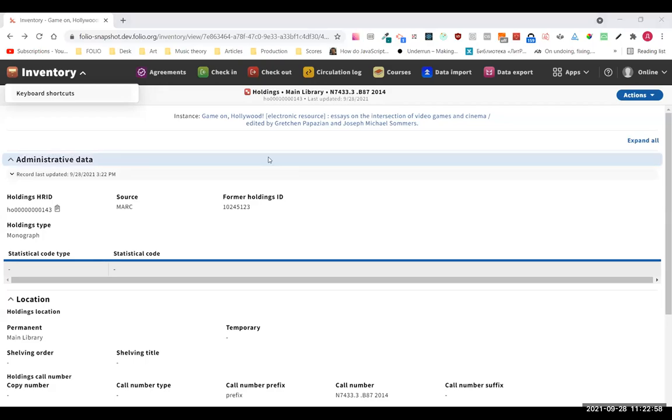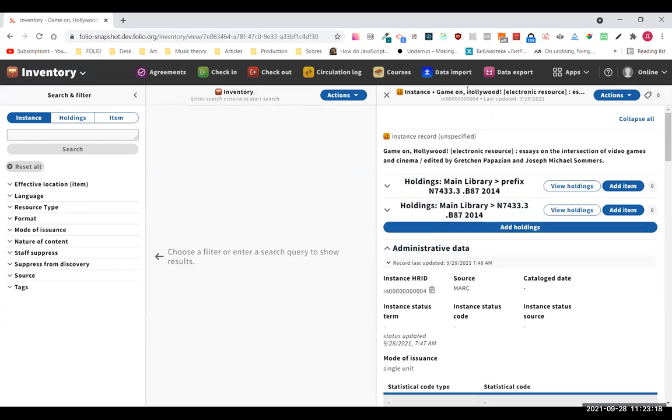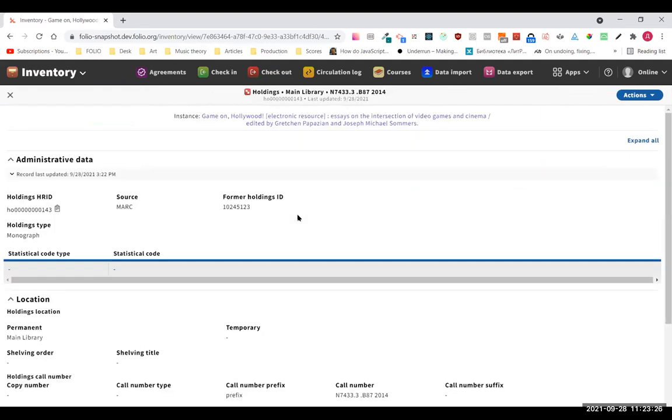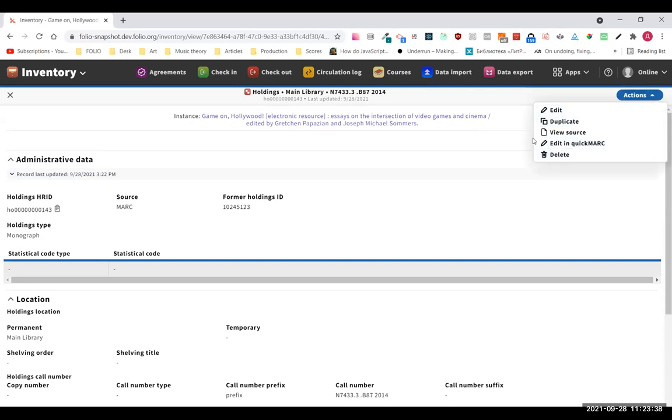Thank you, Kalila. Let me share my screen. Yep. So do you see it? Yes. Okay. Good. Yeah, so I'm going to show MARC Holdings. Let's go to this instance that contains it. You can see that we have an instance with two holdings records, and if we have a MARC Holdings record, you can see the source here contains MARC. And that gives you a few more things you can do with this record. So you can edit this in QuickMARC, and you can view MARC source of this record.